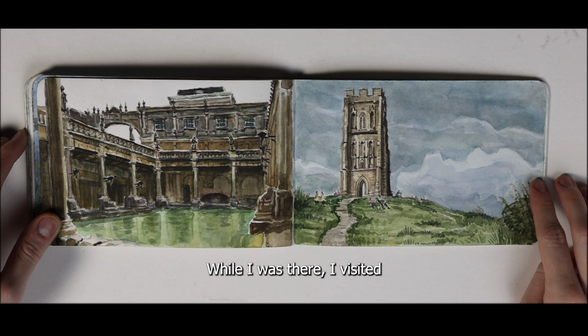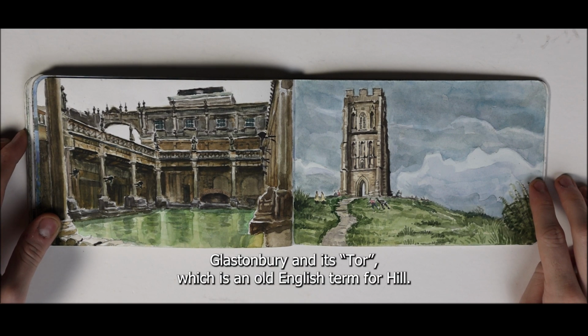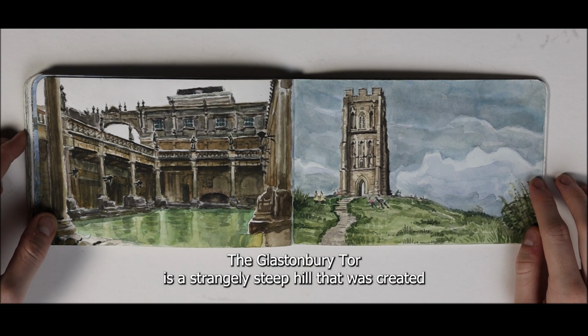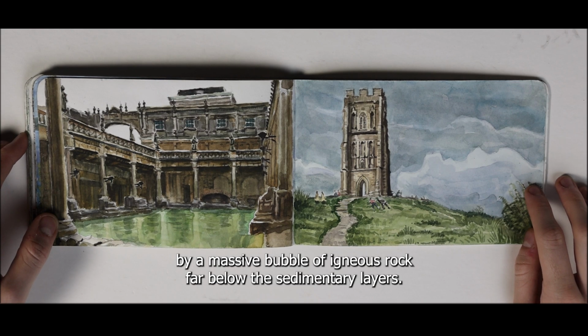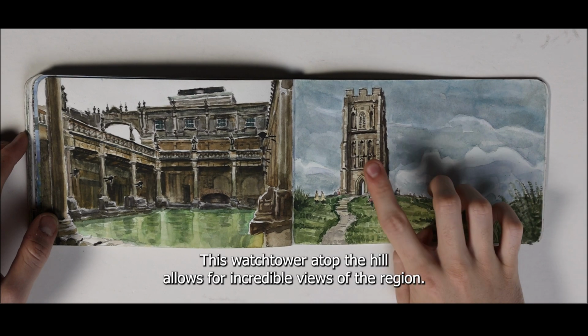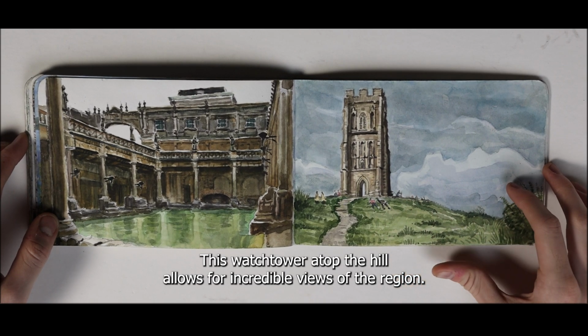While I was there, I visited Glastonbury and its Tor, which is an Old English term for hill. The Glastonbury Tor is a strangely steep hill that was created by a massive bubble of igneous rock far below the sedimentary layers. This watchtower atop the hill allows for incredible views of the region.